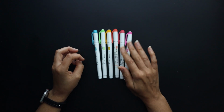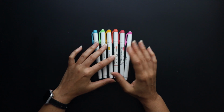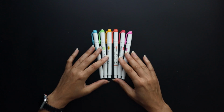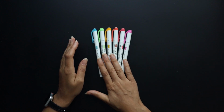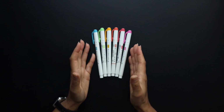The darker colors will ghost on the back of some of the lighter stock planners that are out there on the market, but overall they're pretty good about not soaking through the paper. So I really like that. I like that they have so many options, and enjoy using this set.